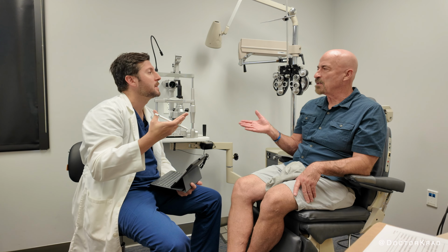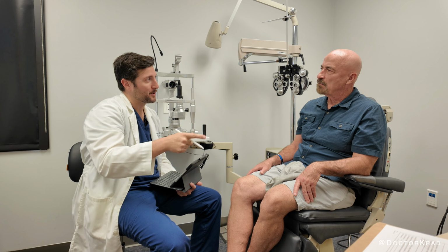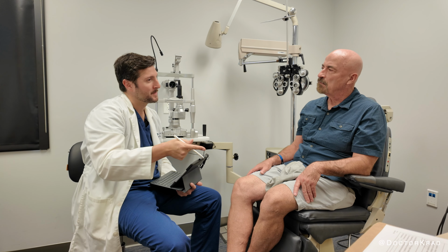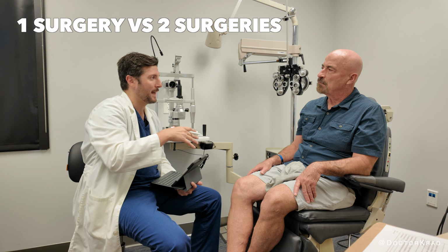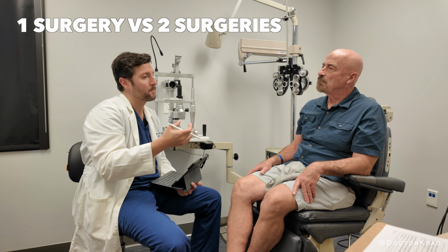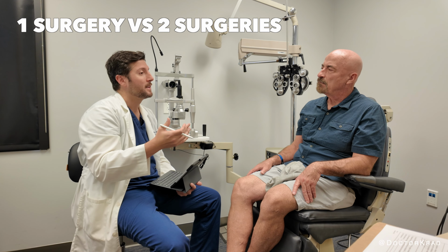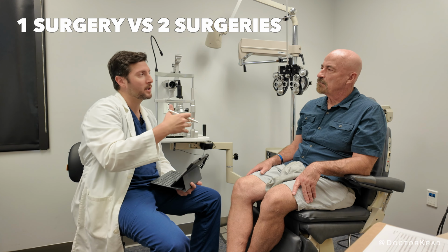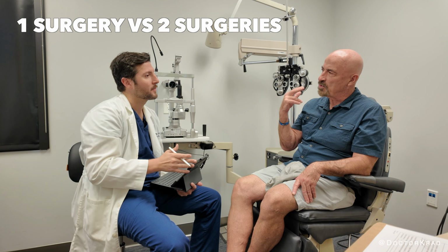Okay, because of the astigmatism. Yeah, because of the astigmatism. Now, you could get a second surgery later to get rid of the astigmatism. But if you're going to do it, you might as well do it now at the same time as your cataract surgery, because it's less surgery. You have one surgery anyway. If you want to have good far vision, you might as well get rid of the astigmatism now. And is that a laser procedure on the cornea?